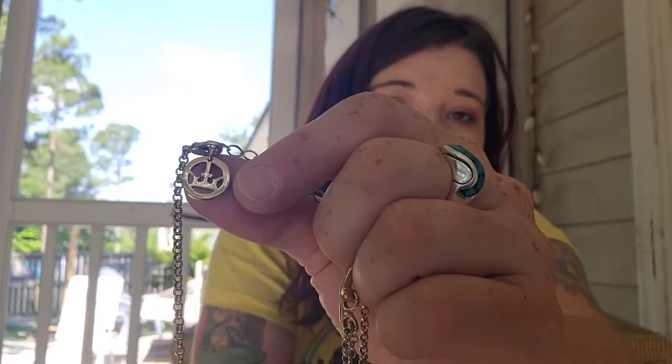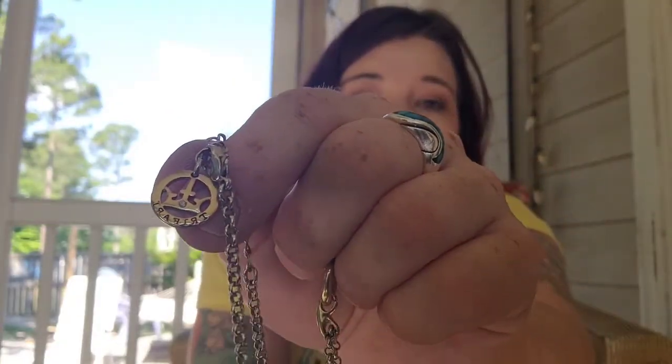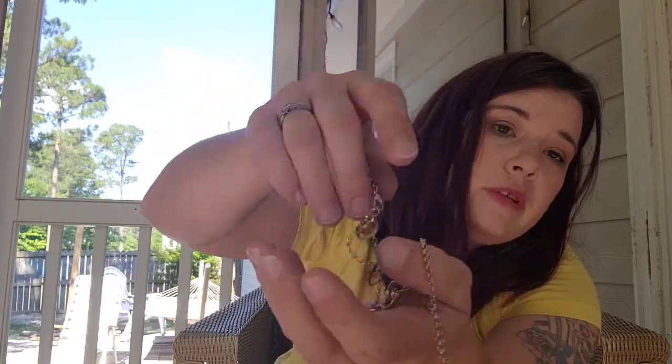All right. So this is Trifari, which is a good brand, and it's Crown Trifari, which is even better, I think. Yay. So it's a necklace. I don't think it's all that cool, but I'm sure somebody else will.